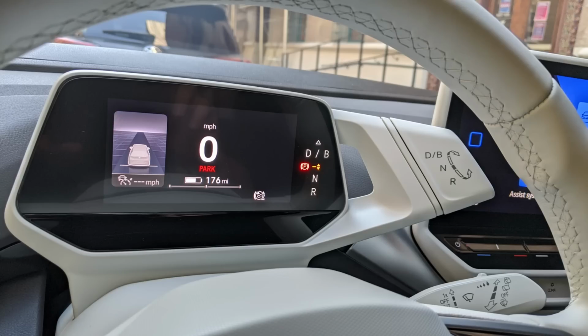That's because the shifter also controls the amount of regen the car has. You push the knob forward once to put it in D or drive. You push it twice to put it in B, which the Volkswagen representatives that I spoke to couldn't tell me exactly what B means. They think it's some long German name, but I think it means brake regen mode, so I'm just going to go with that.